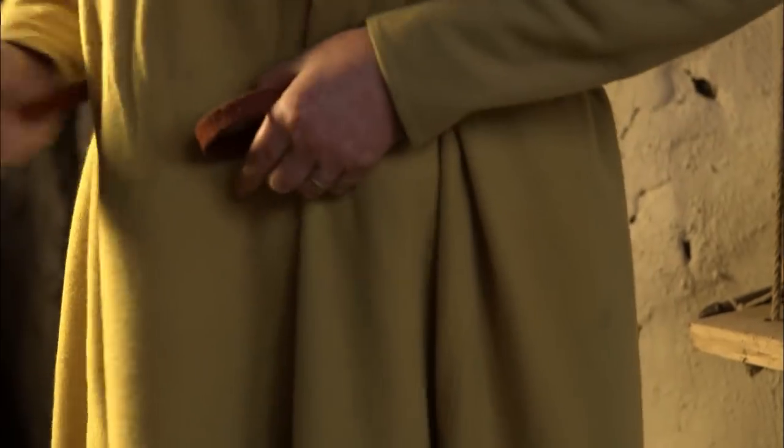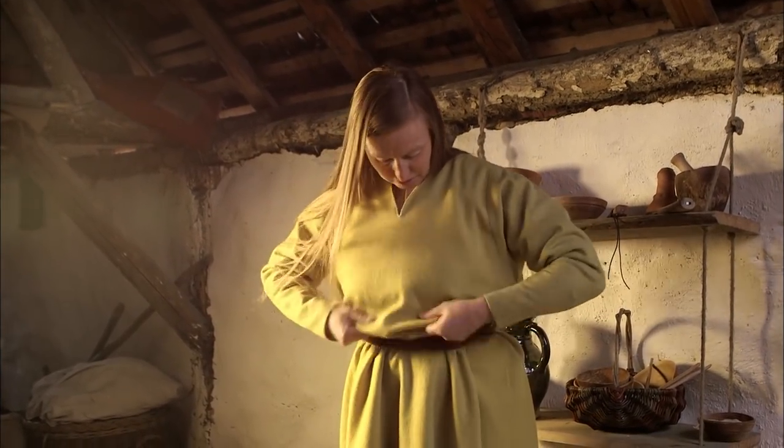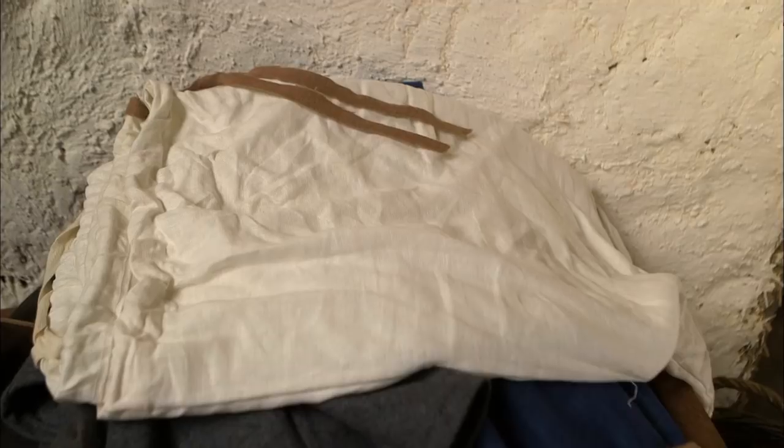I do have a belt. However, it's not to give you a waist, but it's all about creating an attractive drape of cloth. I tell you, it's the most comfy thing I've ever worn.